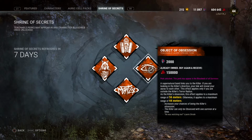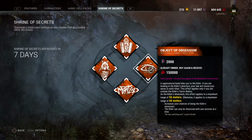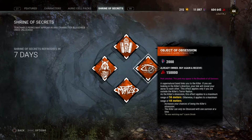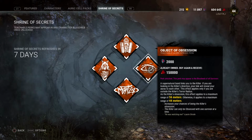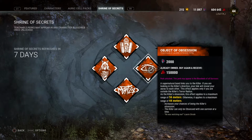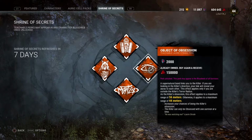And your first survivor perk of the day is a Laurie Strode perk called Object of Obsession. It will cost you 2,000 shards. If you are looking in the killer's direction, your link will reveal your auras to each other. This effect applies only if you are outside the killer's terror radius. As a killer's obsession, this effect applies to a maximum range of 56 meters. Otherwise, it applies to a maximum range of 44 meters.